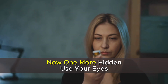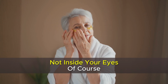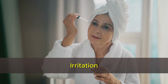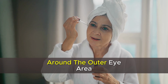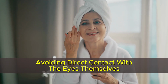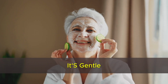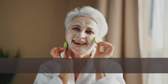Now, one more hidden use. Your eyes. Not inside your eyes, of course, but around them. Many seniors experience dry, wrinkled skin around the eyes or even eyelid irritation. Dabbing a tiny amount of castor oil around the outer eye area at night, avoiding direct contact with the eyes themselves, can smooth the skin, reduce puffiness, and help prevent fine lines. It's gentle, soothing, and very effective when used sparingly.